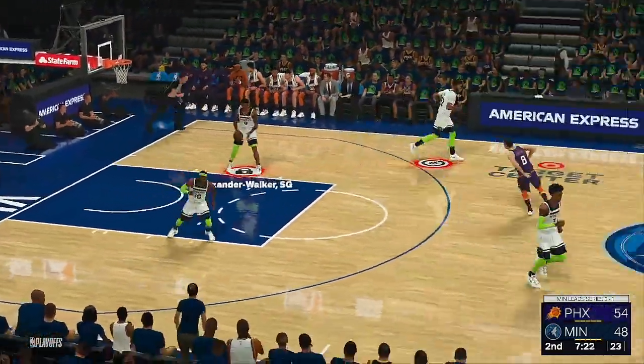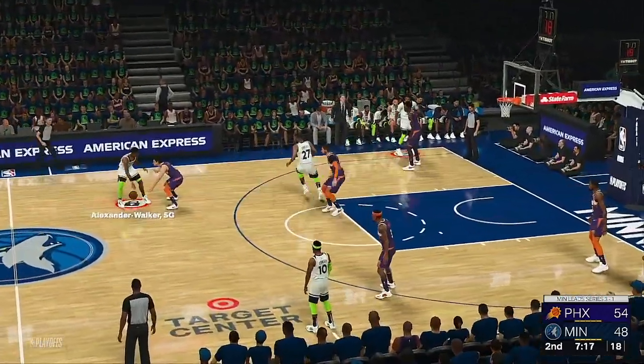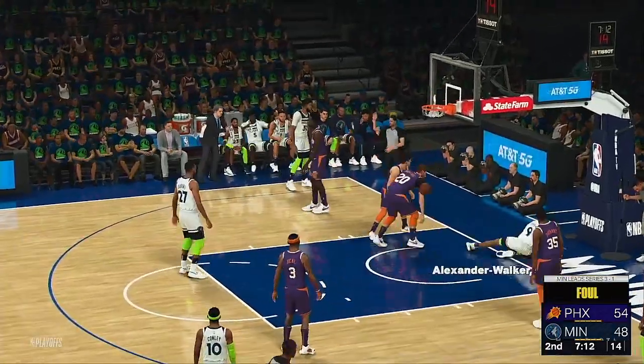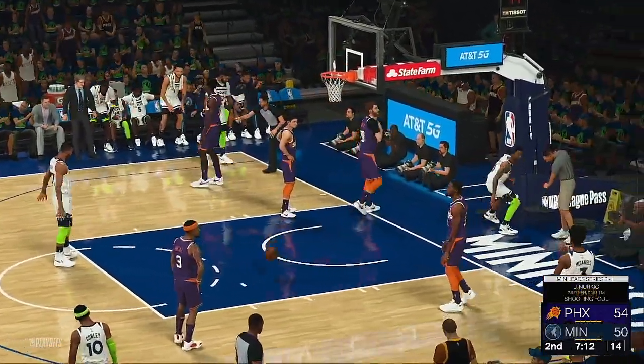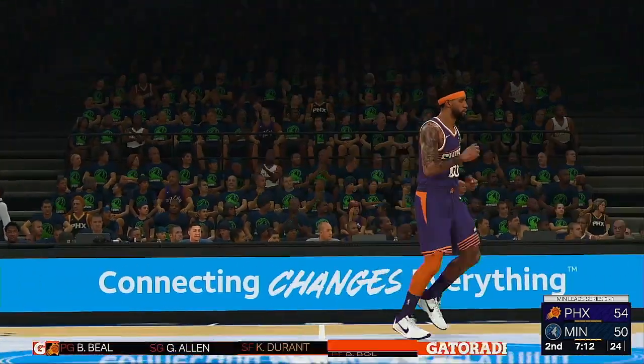And Allen gets it to go. And they're doing strong work on the glass, a +5 advantage for them. And guys, you know that rebounding is a huge component of winning games. It's not a glamour stat, but it's necessary if you're going to be a winning team. O'Neal, he's checked in for Jusuf Nurkić.